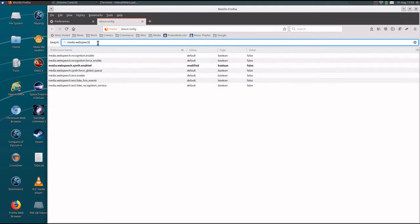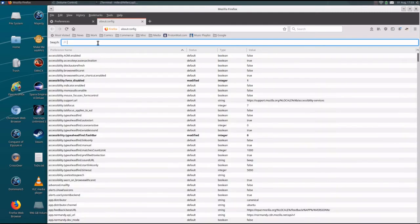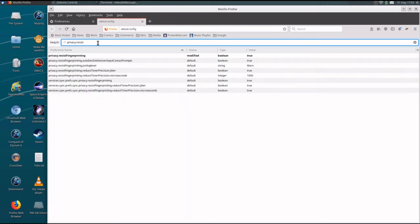Sites identify and track you by fingerprinting your mouse and keyboard activity. You can regain some of this privacy by searching for privacy.resist. This brings up several things you should make sure they're all set to true, though the log level should probably remain at warn. And the timer precision microseconds, I'm not sure about that. The bigger the value, the more privacy you've got, but it's going to impact your browsing in other ways.